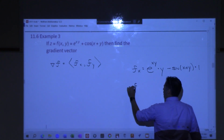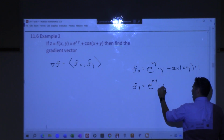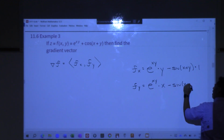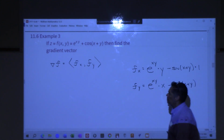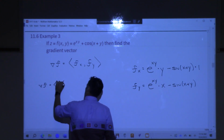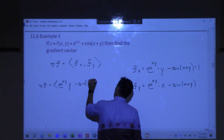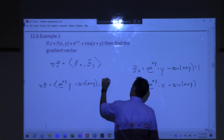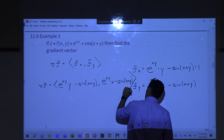Partial with respect to y, very similar to what we just did. It's going to be e to the xy still, but now times x, still minus sine of x plus y, that's still the same, and then times 1 still. So there are your two partials. If I slap those two partials into a vector, that's my gradient vector. So the gradient of this function is e to the xy, I could put the y in front if I want, I'll just leave it, comma, and then e to the xy times x minus sine of x plus y. It's a vector.